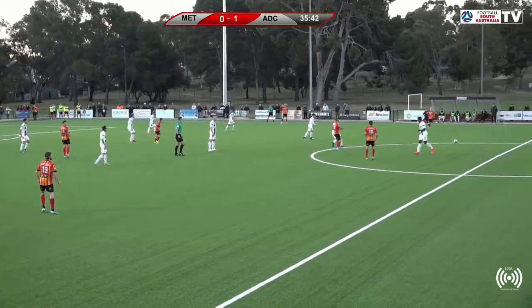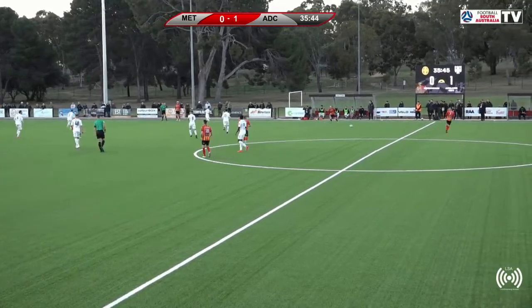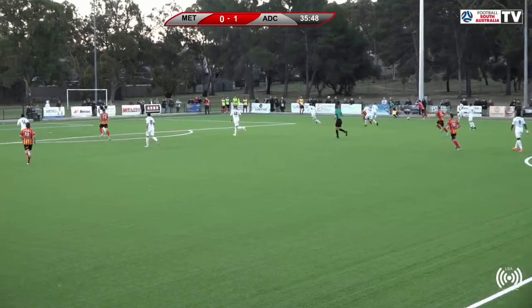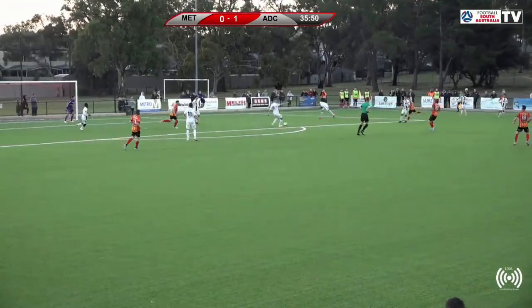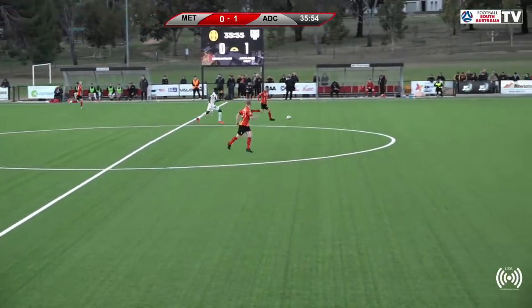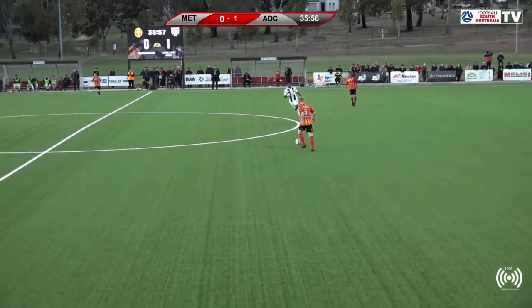Esposito in the middle of the park. In possession, goes back to Deloisio. Goes wide to Gow. He plays it up the line to Dorber. Dorber hesitated. Finally gets the ball into the middle, but it's cleared by Barr. Come back at him though. Deloisio under a little bit of pressure, but he's cool with the ball.